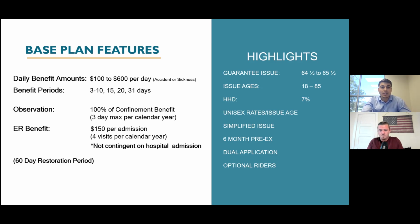We do have a dual application available, which is big time. We do have a $25 application fee. However, if you do a dual application, only 1 member is charged the application fee. And Mr. and Mrs. Jones, that's a one-time application fee charged with the initial premium. First month's premium, $99 a month. Next month, $74 a month. Okay, and moving forward.